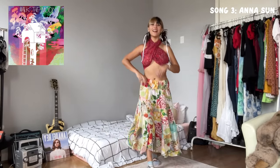Okay, now we do have to add some black because this album cover does have black around the sun. So I'm thinking we do like a little sweater thing. Oh my gosh, this is really pretty. I'm sad that we lost the beautiful open back, but the black definitely makes it look more like the album. Let's finish it off with shoes.